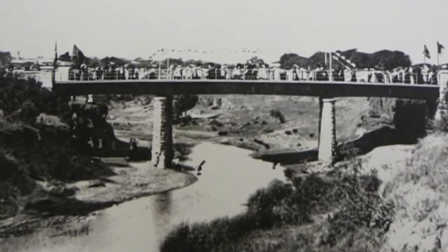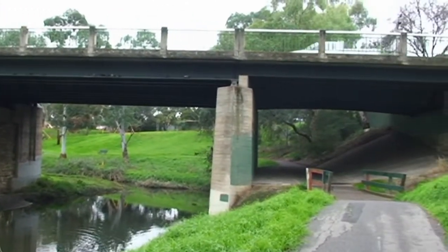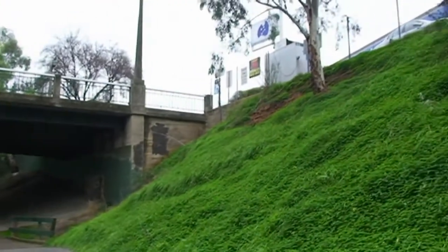While the bridge was being widened in the 1950s, more skeletons were discovered. They were thrown into the deep pool beneath the bridge. It is likely that other skeletons still lie undisturbed in the area.